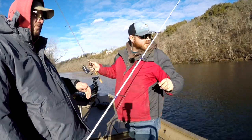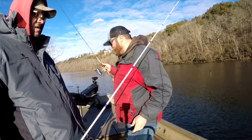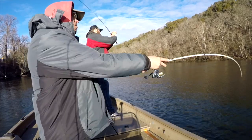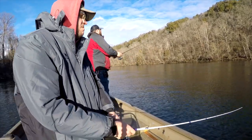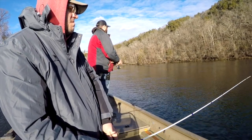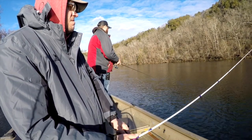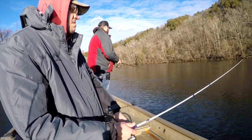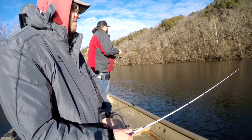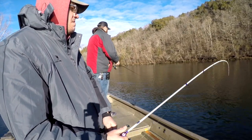And Levi is gonna be using a 1/8-ounce brown head sculpin and ginger on 4-pound test. And we're gonna get started. So we went with the 1/8 ounce. I think they're running maybe a little bit over 2 units here, probably somewhere in the 7,000 cubic feet per second range.